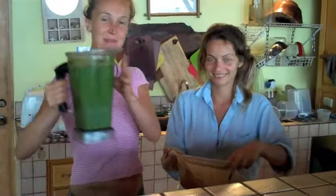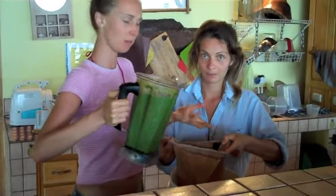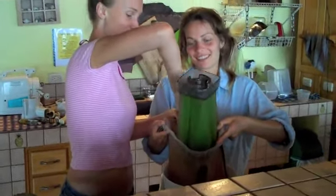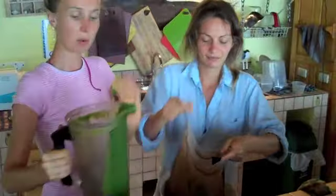Okay, so we just blended it, we actually added the rest of the ingredients, and what we're going to do, instead of leaving it thick like a smoothie, that would be kind of weird and too much fibre, we're going to put it in here as we're making a juice, and put it through a nut milk bag. So the nut milk bag can be used to strain out all of the pulp.